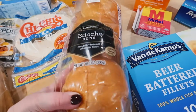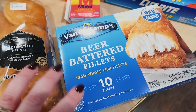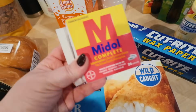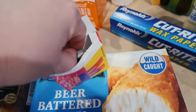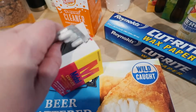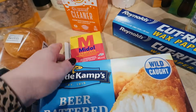And then I got some buns for this fish. I figured Adam could do fish sandwiches one night. So I got that and these for that. And then we need some more Midol. I thought these were like the individual tear open packs, but they aren't. So these will work instead, but I wanted to get the travel packs, but I might have to order those on Amazon or something.